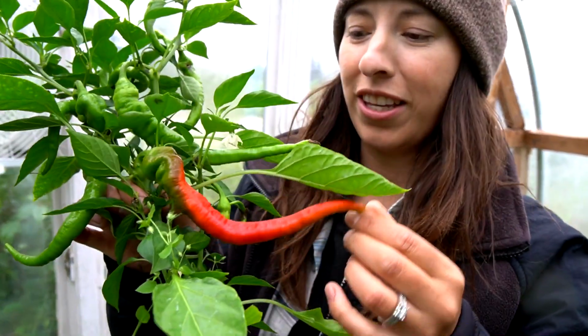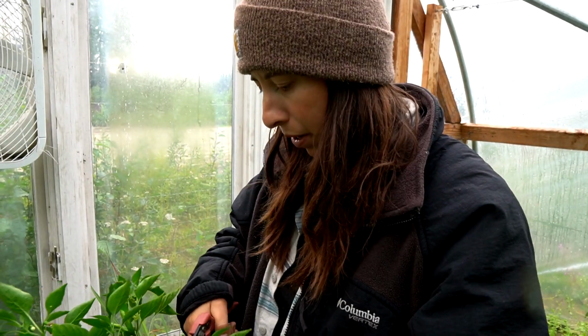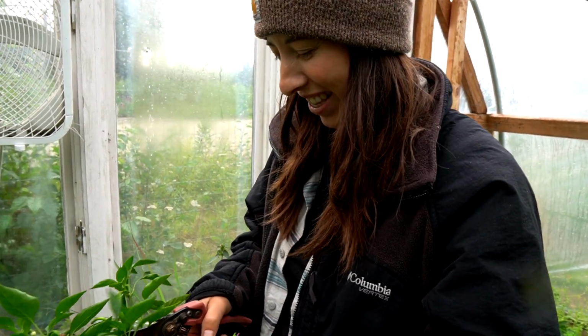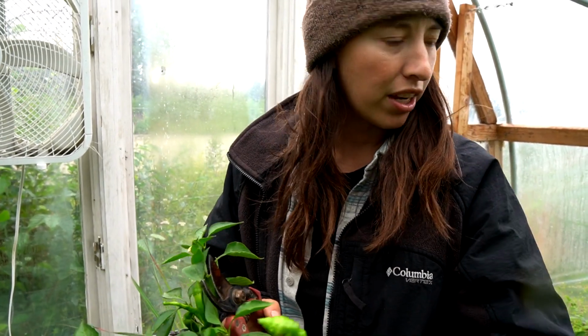This is Jimmy Nardello. Look at him. Wow. Not that many peppers on this plant, but we're going to be making something with them. So I'm going to be harvesting these. And Eric and I have finished, I think, with our peppers and cucumbers.